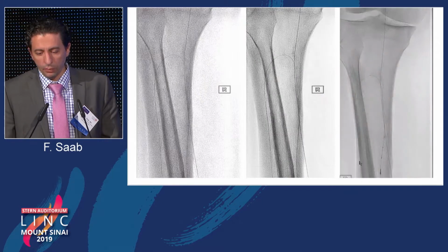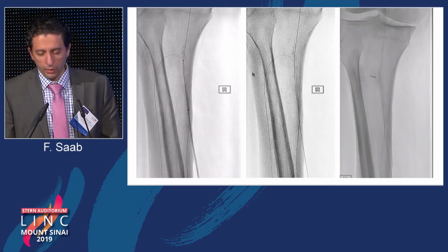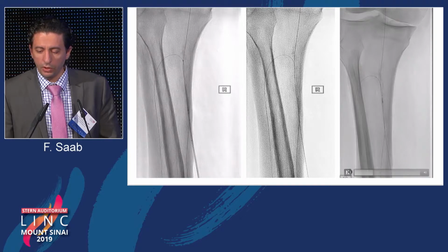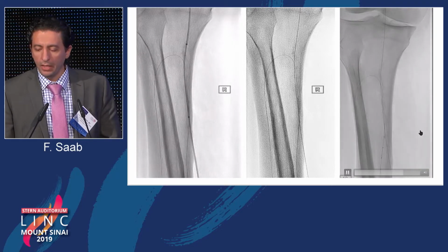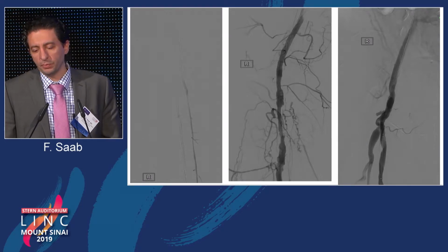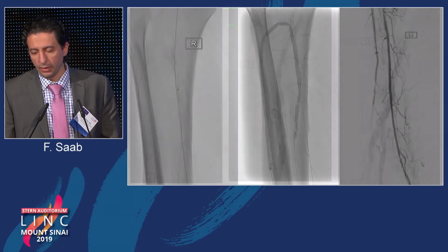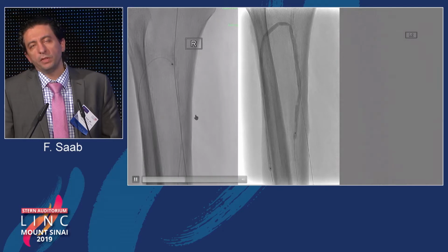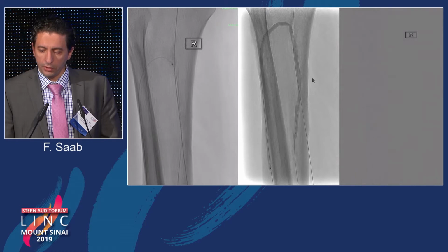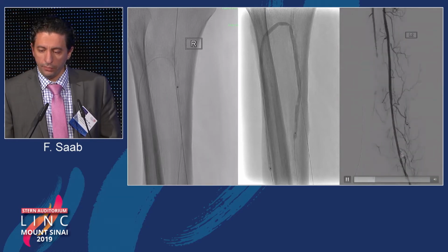Now, after that, we were able to also evaluate the SFA and the popliteal arteries. So you have a wire from the anterior tibial artery to the peroneal artery. You have a wire through the posterior tibial artery into the popliteal and the SFA. We were able to evaluate with intravascular ultrasound. And also, we were able to atherectomize and perform balloon angioplasty. This is the right external iliac artery. This is the SFA and the popliteal region. This is a transtibial intervention, so you can perform a transtibial balloon angioplasty for those patients. This is the final angiogram for the posterior tibial artery.